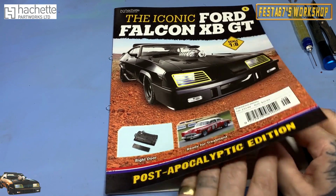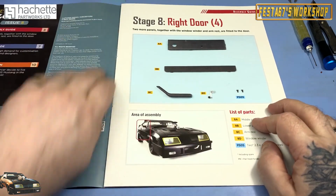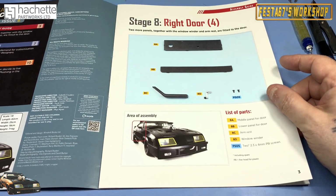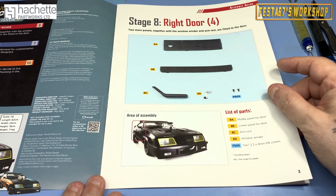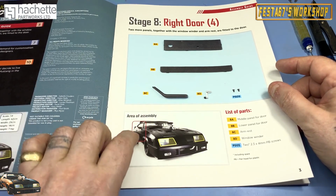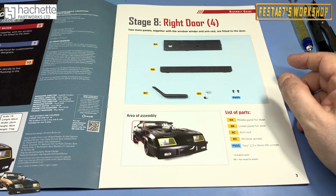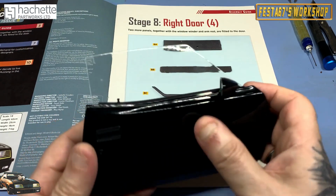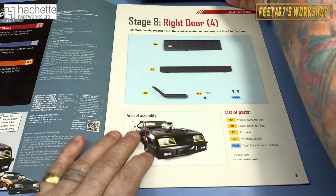Let's have a scoot through the magazine and see what we got. We've got two more panels together with the window winder and the armrest that are going to be fitted to your door. So you're going to need the door from the previous issues that we've been working on. I've got mine just there. So I'm going to put that nice and safe at the back for the moment.